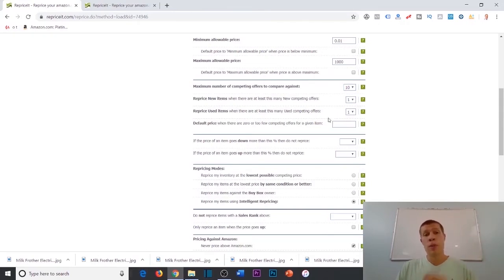Now, reprice new items when there are at least this many new competing offers. I always have these at 1, and same with the used, because if there's even just one other offer competing with me a little bit lower, I want to match that. Same thing with used items, same thing with new items. That's just my personal preference. You can have it at 2 or 3, and then just hope that the other one sells out quicker, and then you sell for a higher margin.